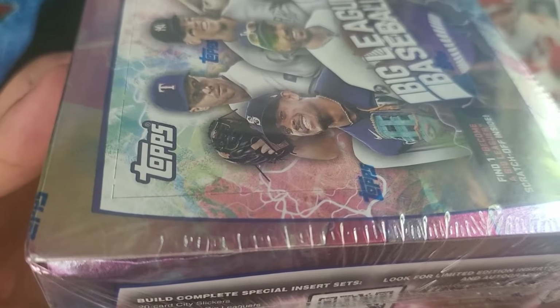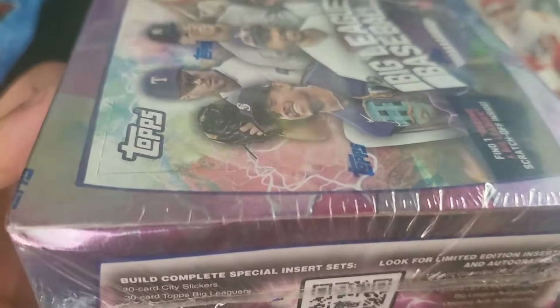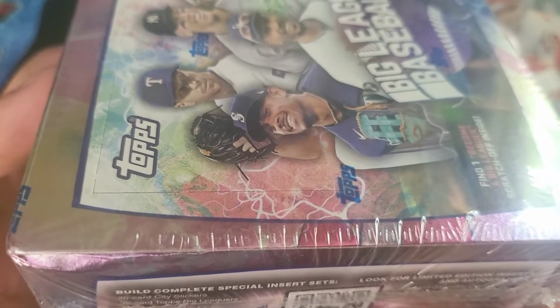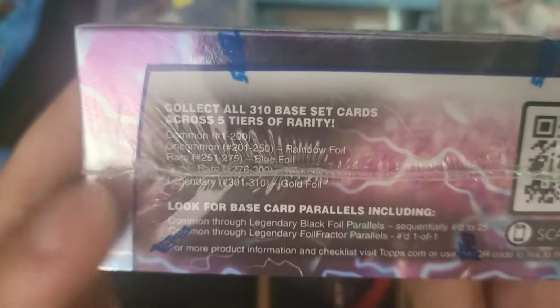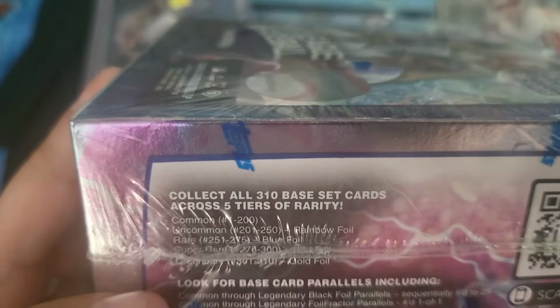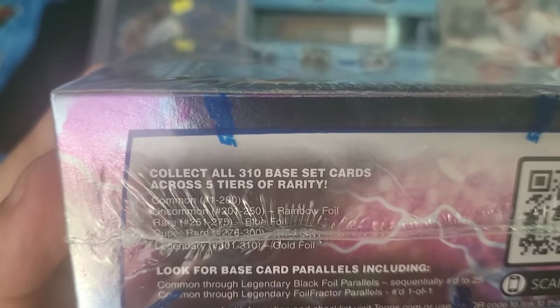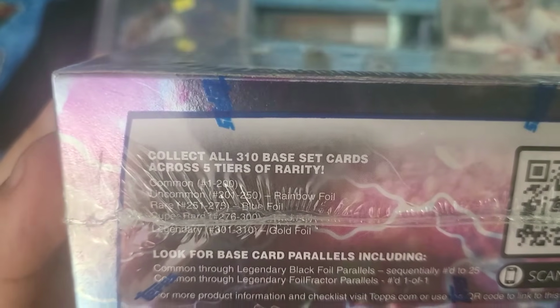There's 18 packs, 8 cards per pack, and then limited edition inserts and autographs, mascots, things like that. There's 20 City Slickers inserts, 30 Big Leaguers, 27 mascots, 20 8-bit ballers, 15 Wild Style edition, Roll Call Wild Style edition. There's foils, there's things like that. Here's your 5 tiers. You've got your commons, rainbow foil, blue foil, red foil, gold foil, and then there's legendary black foil parallels numbered to 25 and legendary foil fractor parallels numbered 1 of 1.